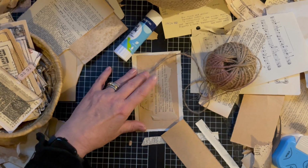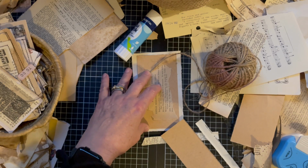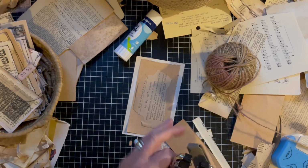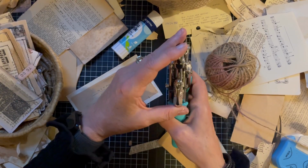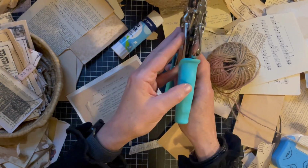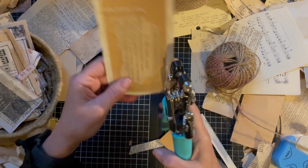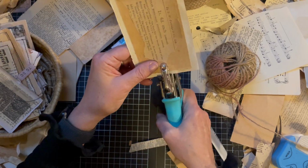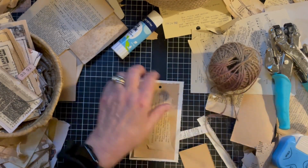Okay, we've got brown paper and I've tidied up. I don't know where my punch is, but actually, here it is. Something magnetic sticking to it, which is the biggest one. Okay, let's go up here. Oh, no, up here. Put some string through.